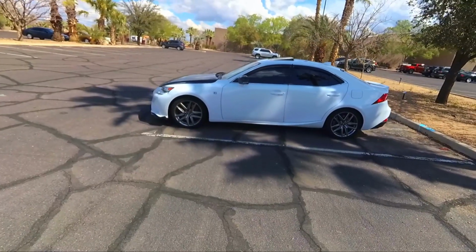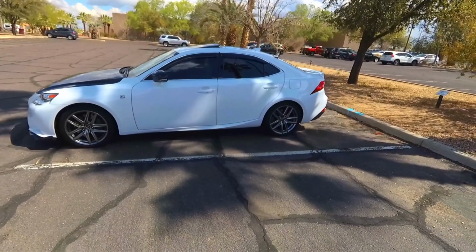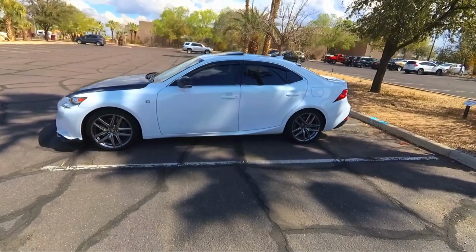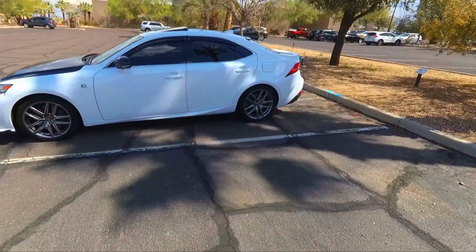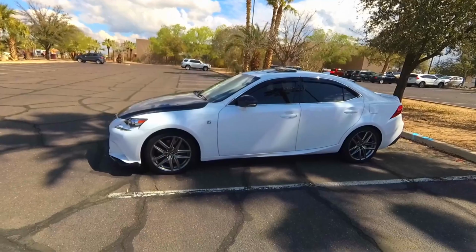And then the second one I checked out was at a bigger dealership, but I guess they didn't have time to wash it or clean it up, because there was bird poop all over it. It was super dirty, and it was a base model as well. And I didn't think I would get the F Sport. It wasn't in the best condition.